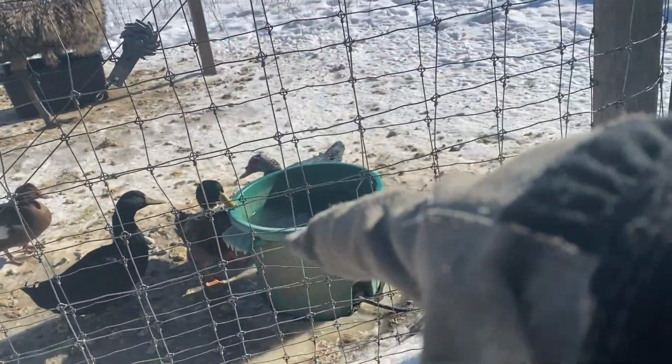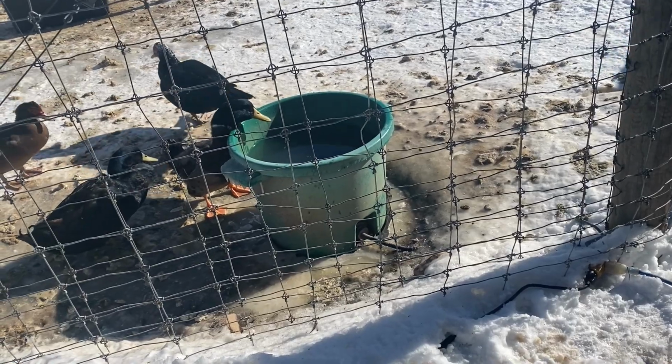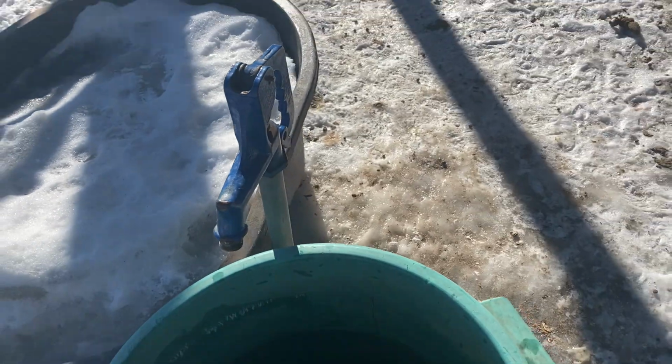These are heated buckets and we are able to plug them in and keep the water from freezing. Even in the negative temperatures, you can see it's still liquid. And here is our frost-free well pump right there. So water in the winter is fun. Those ones in there, I actually don't always give them water because they have the ability to walk down to the creek and drink out of it. I will give them water on the really cold days. When I get back inside, I'll probably set out a little bowl of water. But for the most part, they actually don't drink too much of it.